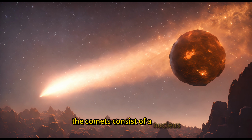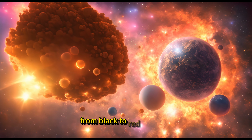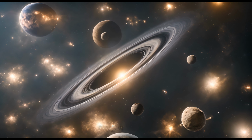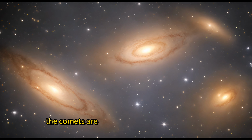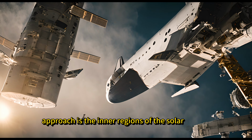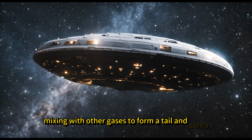Comets consist of a nucleus surrounded by a bright gaseous envelope. A comet's nucleus can vary in color from black to red and gray, commonly composed of silicate and molecules of carbon, oxygen, nitrogen, and hydrogen. Like many other small celestial bodies, comets are invisible when far from the Sun. As a comet approaches the inner regions of the solar system, the heat causes some of its material to sublimate, mixing with other gases to form a tail and coma.